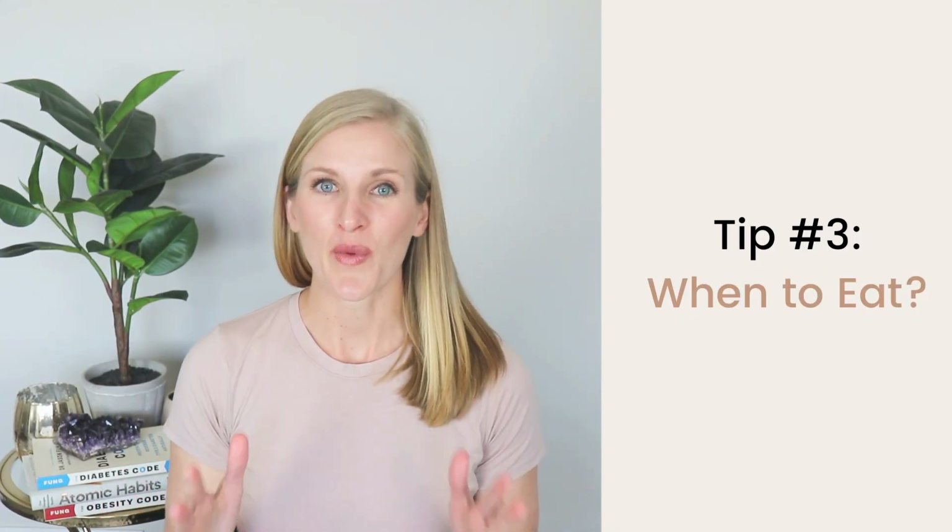then your healthy carb. A bonus tip is to have 1 to 2 tablespoons of apple cider vinegar 30 minutes before your meal or your main meal of the day. This has been shown to lower the post-meal blood glucose response. Prediabetes diet tip 3, when to eat.